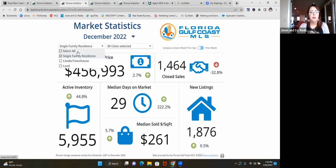Do we want to see all? Do we want to just see land? A lot of your other data pieces did not have land before. It was either condos, townhouses, manufactured homes, or single family homes. So if I have any big land people in the chat, this is going to be the only program that you're going to want to use because they separate out land for you.